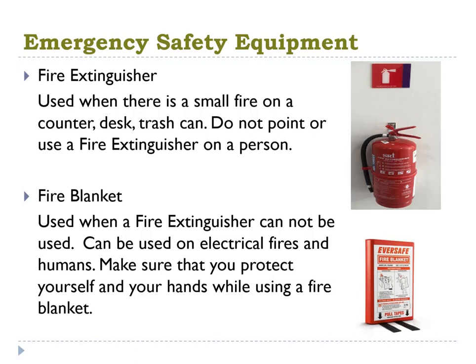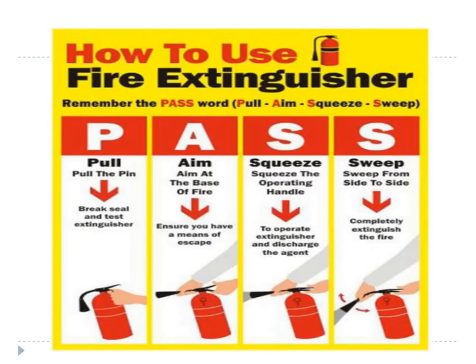Fire blanket: we use it when a fire extinguisher cannot be used, for electrical fires and for a person on fire. Also make sure that you protect yourself and your hands while using a fire blanket. This is how you use the fire extinguisher. Remember the password: pull, aim, squeeze, and sweep. Pull the pin, break the seal, and test the extinguisher. Aim at the base of the fire, ensuring you have a means of escape. Squeeze the operating handle to discharge the agent, and sweep from side to side to completely extinguish the fire. Alright, so this is how you use the fire extinguisher.